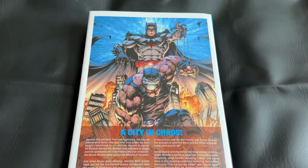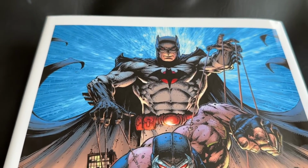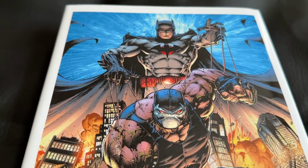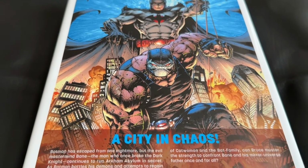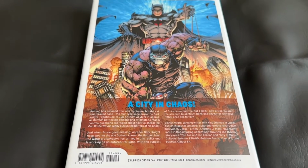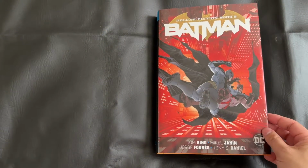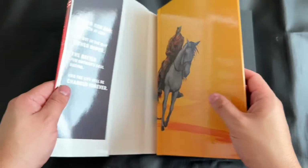Across the back cover, we have some more great art, along with a blurb about the collection, pricing info, and of course, what this collects. Some sources online say that this volume doesn't include issue 72, but I believe it does, collecting issues 70 through 85 in a straight shot, along with the annual and the Secret Files issue I mentioned earlier.